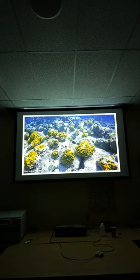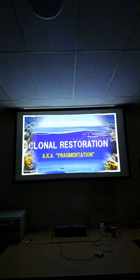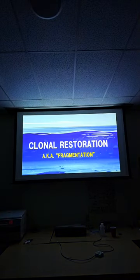So there are a lot of coral restoration strategies to try to bring these corals back. So I'm gonna introduce you all to the most common, most widely used strategy by many different organizations on islands across the Caribbean right now, what we call clonal restoration or fragmentation, because we're essentially just fragmenting corals. And this is how this works.